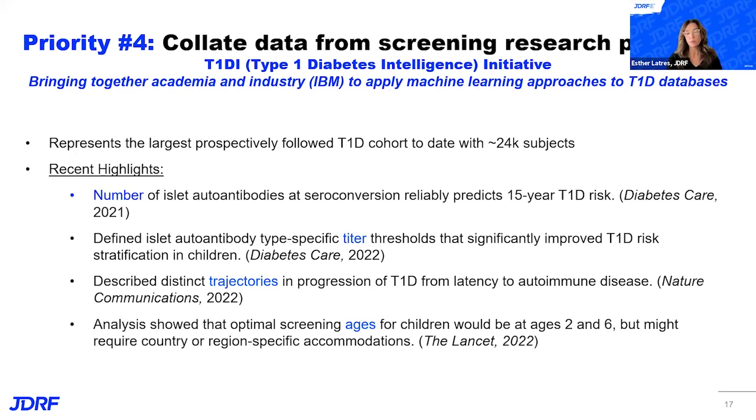And then importantly, what's the best age for screening? What's the best time to screen? All this data put together shows that probably the best times to screen are at ages 2 and 6.